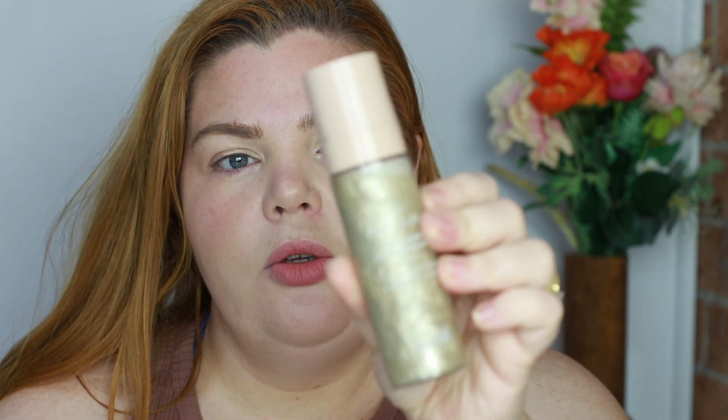Speaking of gold shimmer, we're going to use the Barry M Heatwave Illuminating Prep and Finish Spray with coconut, cucumber and chamomile extract. This one you definitely got to shake up. Look at that beauty. Remember the iconic London one? It'd be good if you took the sticky tape off, Sam.